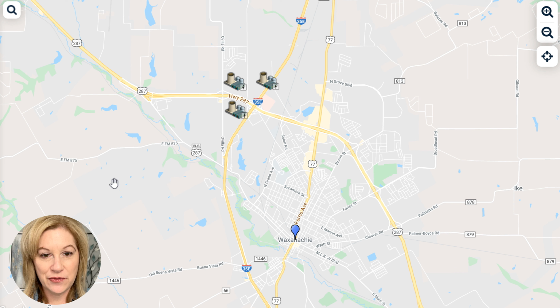Because you could have your jobs right here. You know, let me show you another one. The Baylor Scott and White Hospital is also going to provide a lot of jobs. So does a degree. Waxahachie is off the beaten path. It is not the greatest commute, but it is actually quite self-sustaining, offering a lot of jobs right within its community. Okay, so that is a really neat feature I really like about Waxahachie.